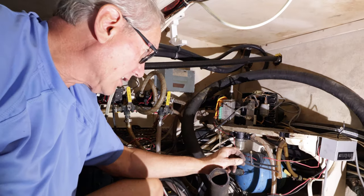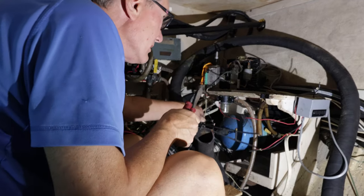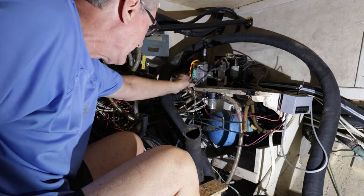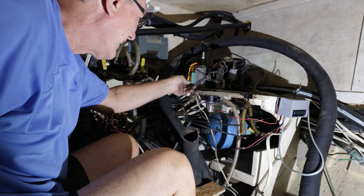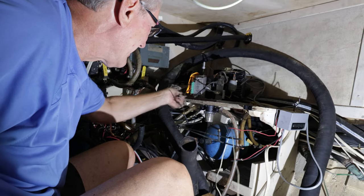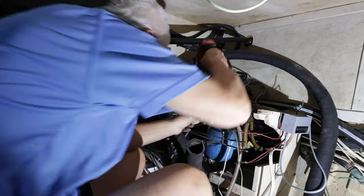There is no Freon in the lines. The prior owner told us there's no Freon that he charged. Yeah, but if there's no Freon, that means that it's... There's a leak. Yeah, it means it's getting out somewhere. Yeah. And they're electrically very inefficient. So we'll get new units instead.